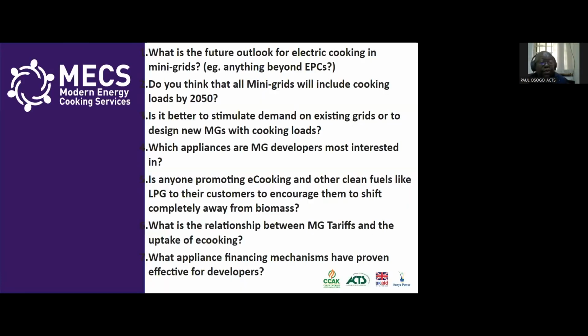Our next presentation will be a roundtable where we'll have the presenters who have just presented joined by Elliot, a research director at Access to Energy Institute, A2EI, Penny from ARC Power Rwanda, and Lillian, who is from Hydrobox Kenya Limited, if she has joined us already. They'll be taking some questions regarding their experience in the e-cooking sector. The first question we'd like to put forward is, what is the future outlook for electric cooking in mini-grids? This can be answered by any of the people on the round table. We have 2 minutes, please.